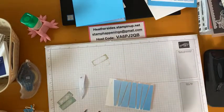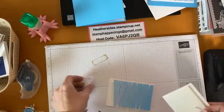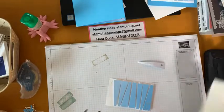Now let's find the strips here. Try this again.